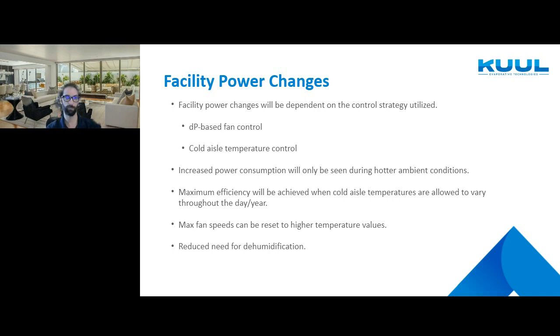Another benefit of increasing your humidity envelope is that having a very wide humidity envelope is going to potentially reduce the need for humidification and dehumidification equipment to operate.